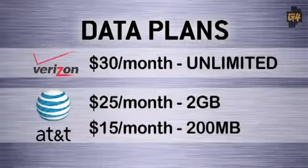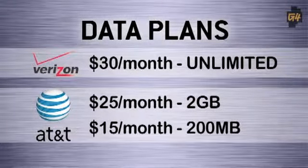Why is it not a 5, you ask? Well, it's simple. Verizon's data plan is a little bit more expensive than AT&T. It's $30 a month for unlimited data. I like that it's unlimited. What's AT&T? It's like 25 for 2 gigs, or 15 for 200 megs. Again, I'm a fan of unlimited data, but some people will complain that it's $5 more, even though it is unlimited. The biggest sticking point, you can't talk and surf. Yeah. That is a huge, huge, huge problem.